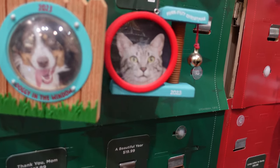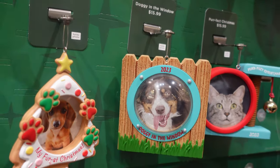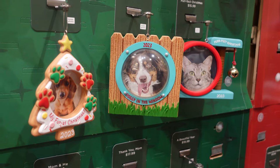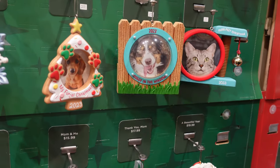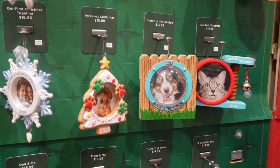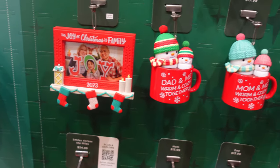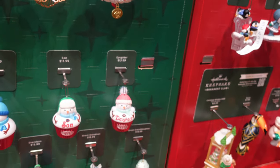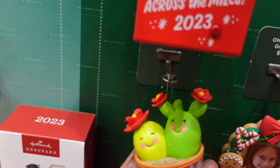Oh my god. Doggy in the window. I love these. I love when I see fences with these in it. By my office, there is a daycare, but they have the little fence dogs like that, so the kids can look out. I'm like, oh my god, it reminds me so much of dogs. But then there's little cute mom and me, dad and me. Those are adorable.